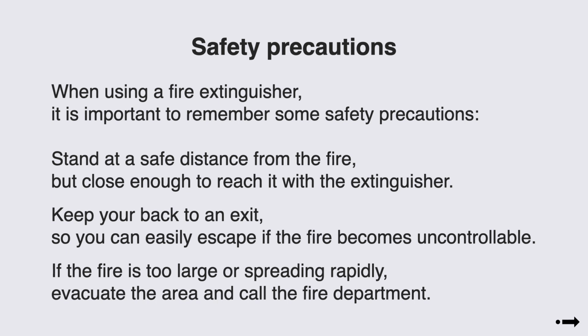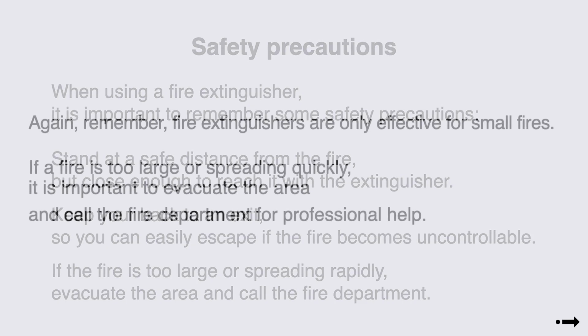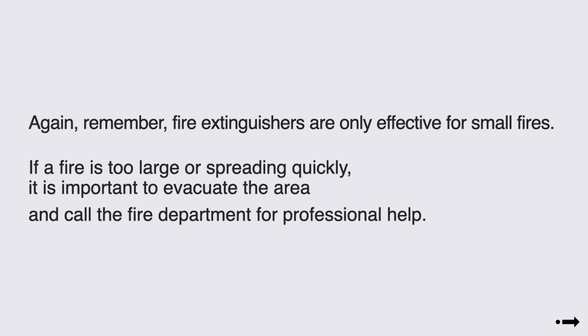If the fire is too large or spreading rapidly, evacuate the area and call the fire department. Again, remember, fire extinguishers are only effective for small fires. If a fire is too large or spreading quickly, it is important to evacuate the area and call the fire department for professional help.